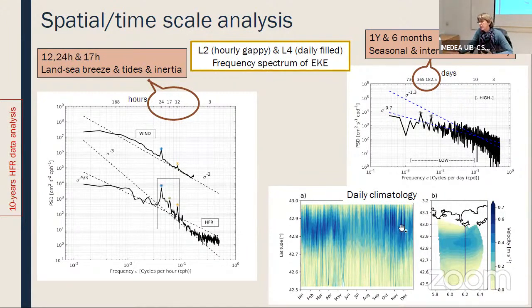So for instance, here you have an example of daily climatology. This is the velocity magnitude along this section crossing the boundary current and along the year. So what you see is simply what is written in the bibliography, meaning that the Northern Current is stronger in winter than in summer, and it is narrower in winter than in summer. So you can have information both at annual time scale or higher time scales.